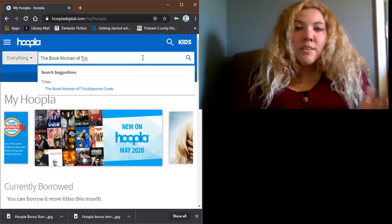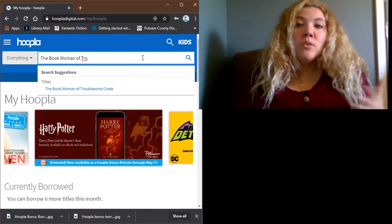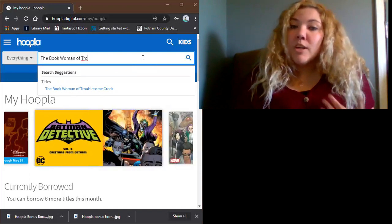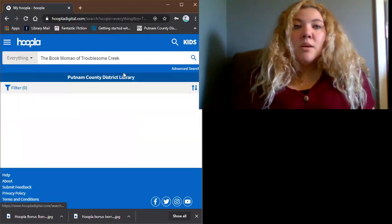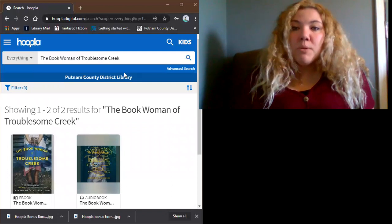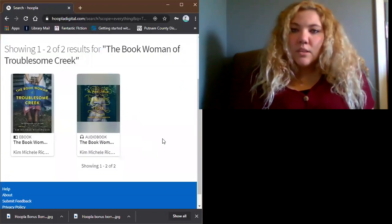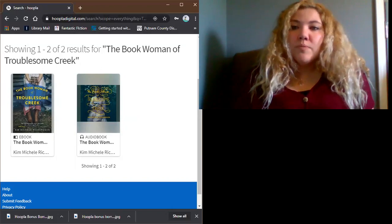As you can see, as I type it in, the app presents a dropdown to autocomplete what it is that you want. And eventually the title that I am typing in does appear. So I'm gonna go ahead and click that. But I also could have finished typing and hit enter as well. This search brings up two results. It is available as an ebook as well as an audiobook.